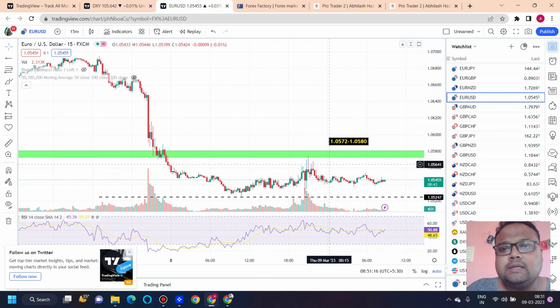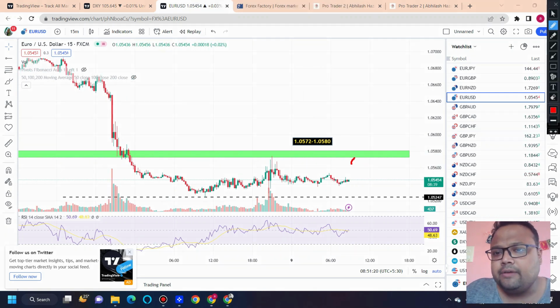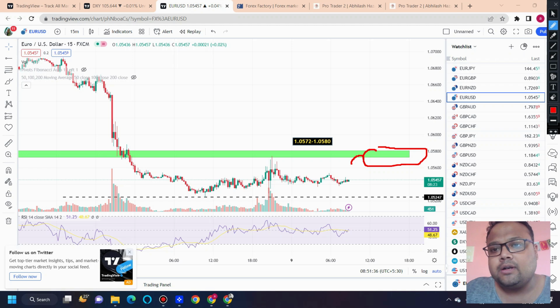You can see this is a sideways market right now. So before NFP, if you see market reversing, market showing price rejection from above, showing shooting star pattern, showing bearish engulfing pattern, will give you the confirmation that sellers are still present around this area, and you can look for a sell as well.